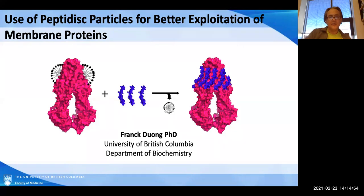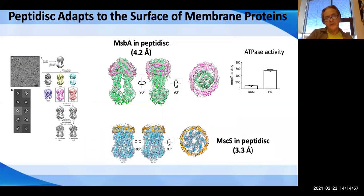Okay, so this is a cartoon, but we got some structural evidence using cryo-electron microscopy that indeed our peptidisc peptide, here in pink, is binding well at the surface of membrane protein. That was in the case of the ABC transporter MsbA, and this is in the case of the mechanosensitive channel MscS. And what is striking to observe here is that the peptide is not adopting a fixed conformation, especially in the case of MsbA. You can see some peptide being tilted, organized in different ways at the surface of the target.